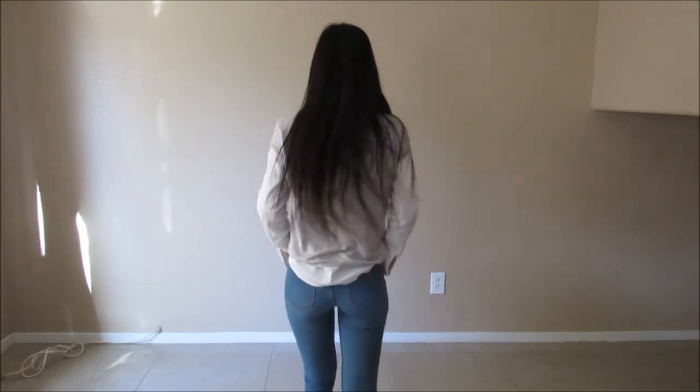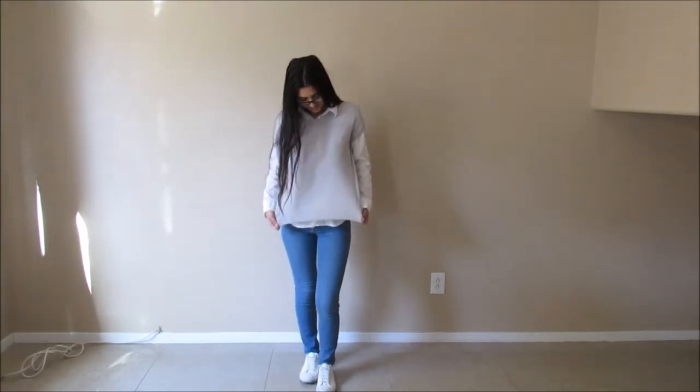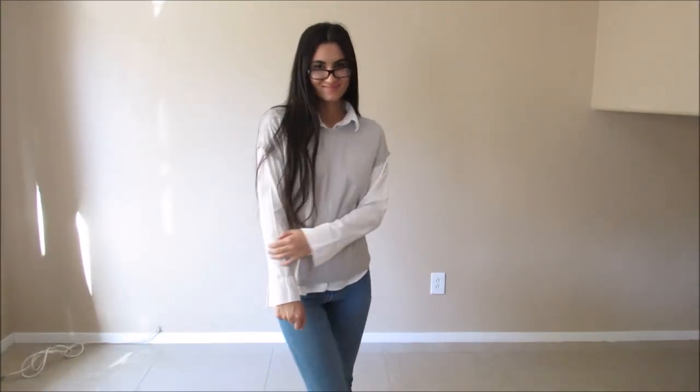This outfit is more on the casual chic end, super easy to pair a top like this over a white button-up with some jeans or your go-to pair of pants in case you want to ditch the heels and go for a comfier everyday look.